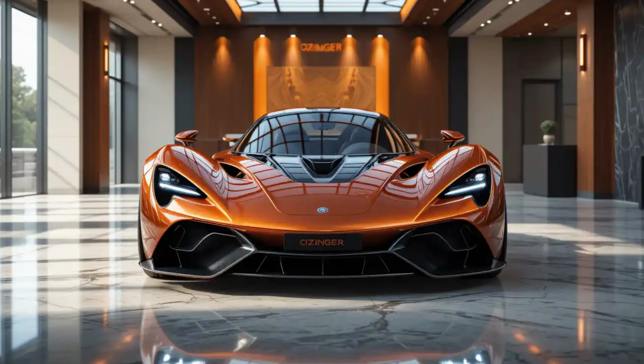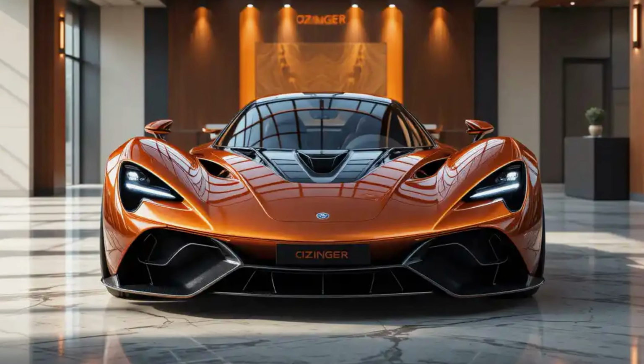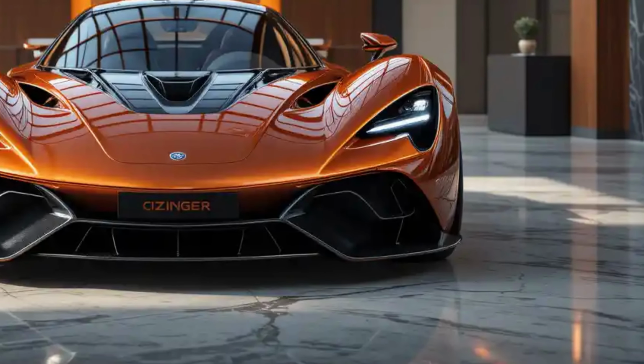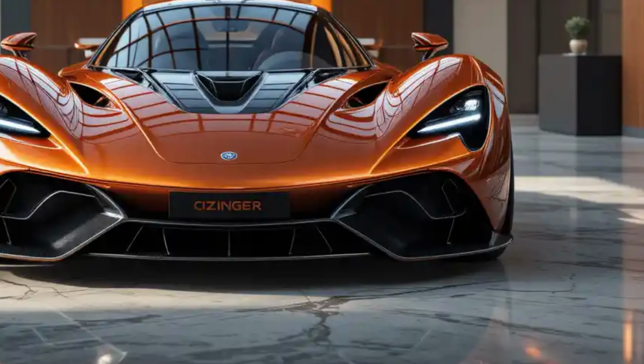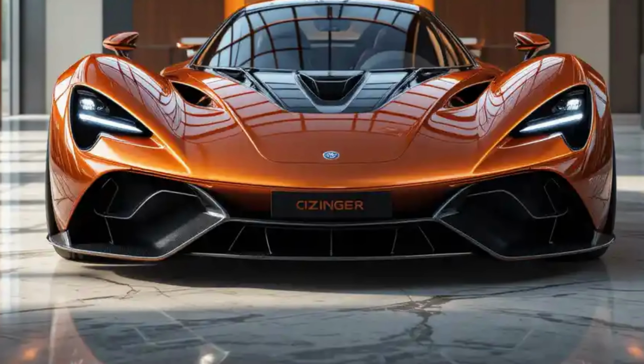Unparalleled, futuristic, and groundbreaking. The Czinger 21C and the SSC Tuatara represent the pinnacle of hypercar acceleration, redefining speed and performance with their revolutionary engineering.